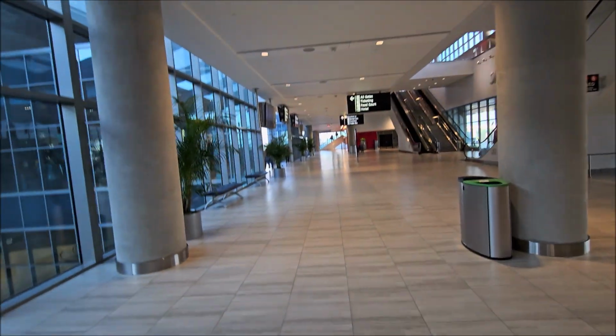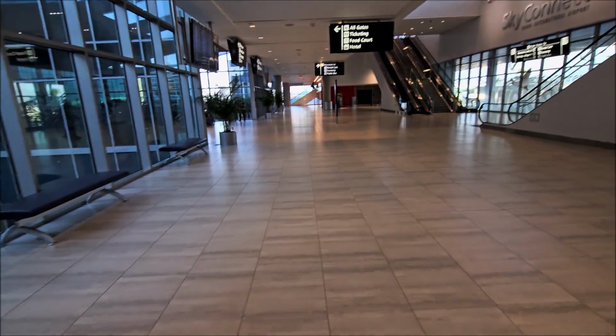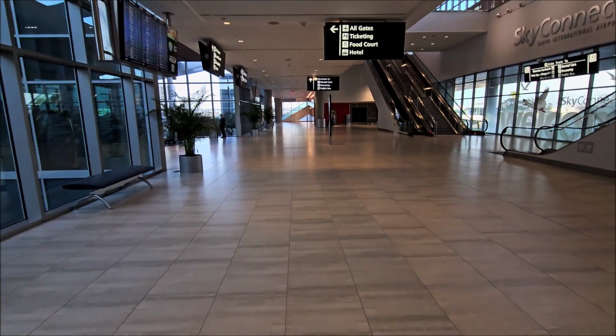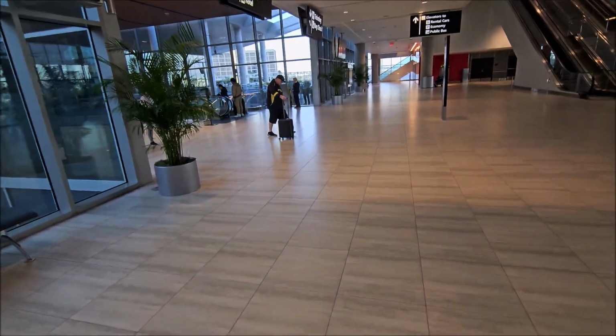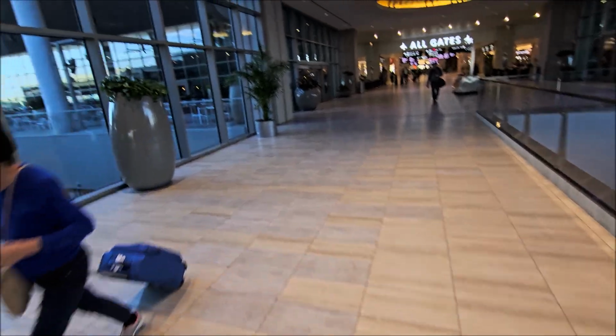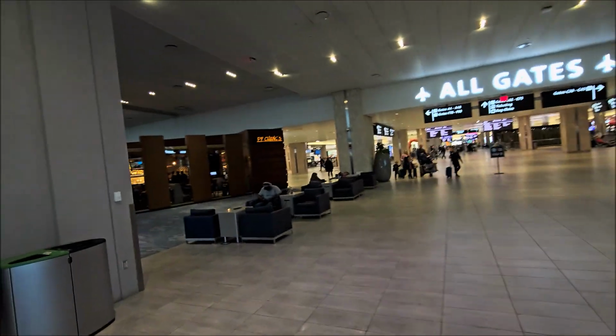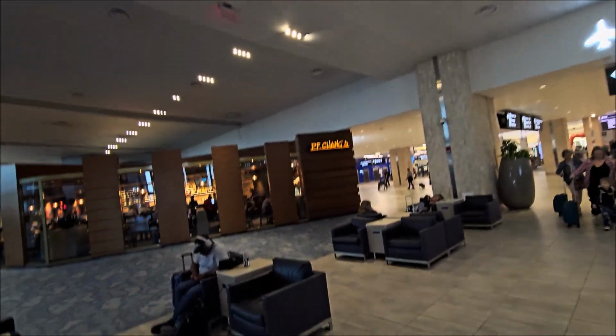So random fun fact about Tampa. The reason why there's a red side and a blue side is because Tampa is split up by airline. There's 4 different air sides. 2 of them are red air sides and 2 of them are blue air sides. They each have their own arrival and departure lanes. So with that being said, we're going to go over to the long-term parking garage elevators now.